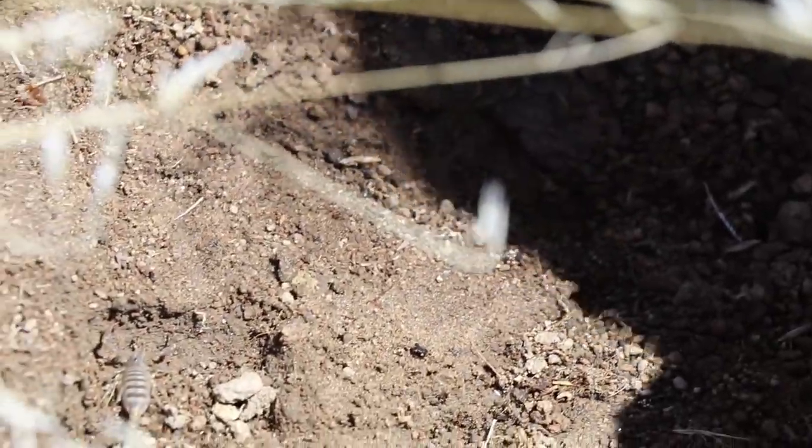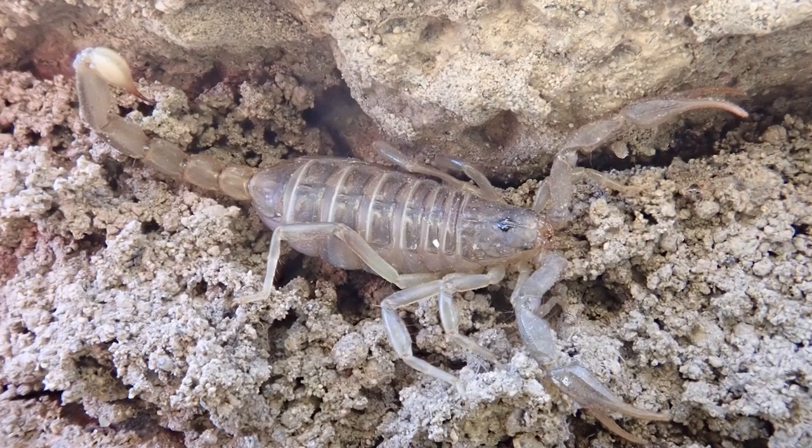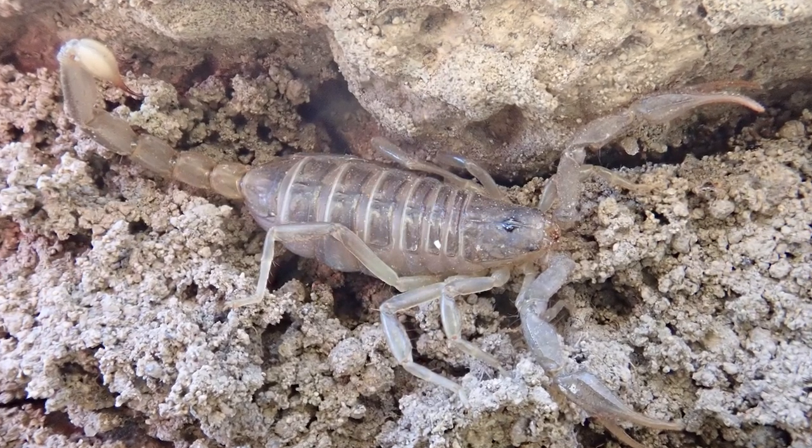You can see him right there. And he's got these little pincers up front, and he's in a defensive position, putting his tail up.